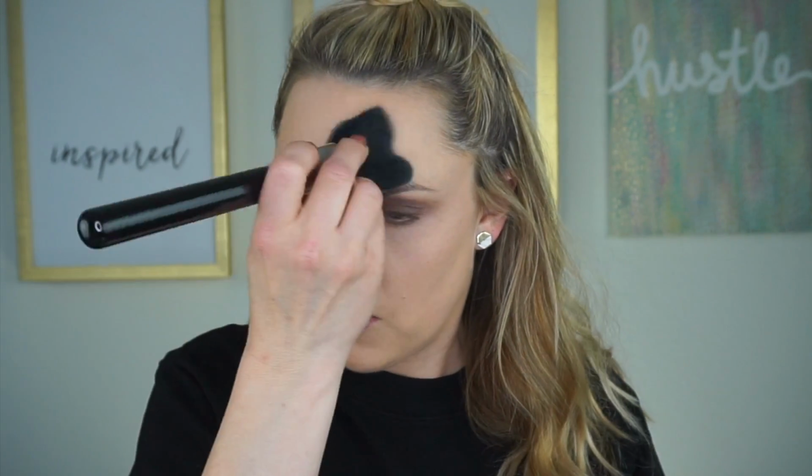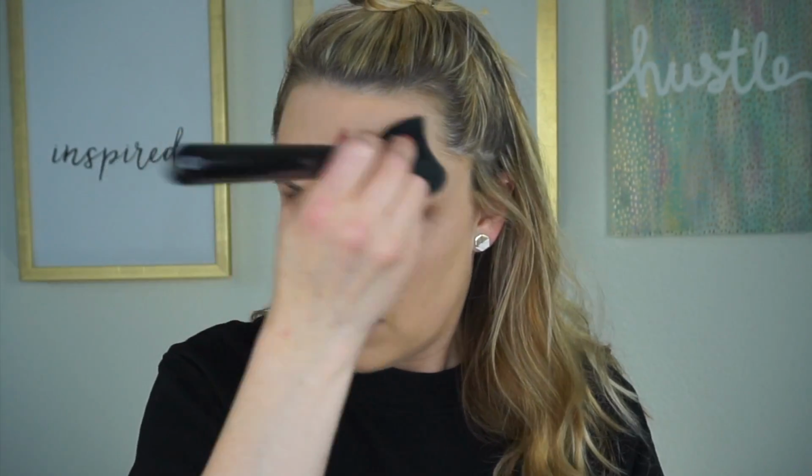So we're gonna go under the eyes. A lot of you guys have said that the e.l.f. Under Eye Setting Powder you really like, and I think that's great. I have tried it so many times, so many different ways, and I can't get it to work for me. I don't know what I'm doing wrong. But you guys have raved about it, and it looks so dry under my eyes. All right, going now in with the CoverGirl Advanced Radiance, with a big old fluffy brush.